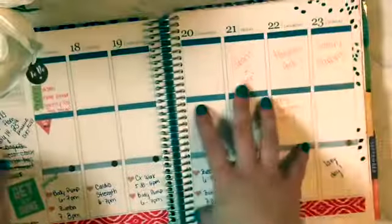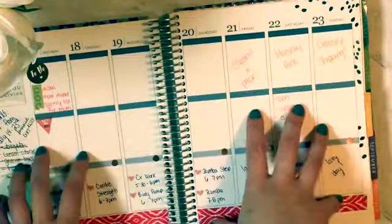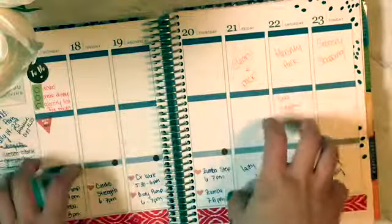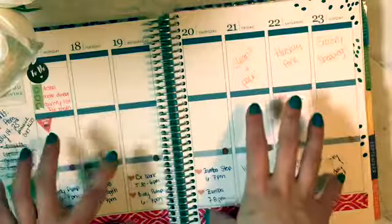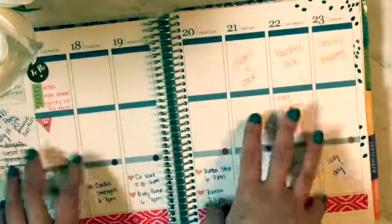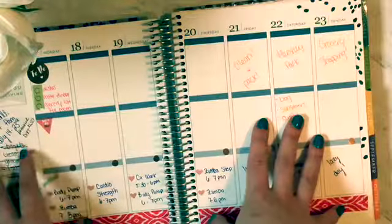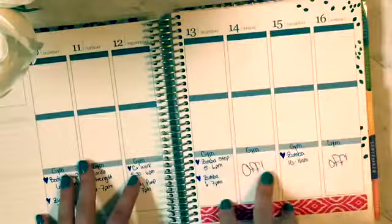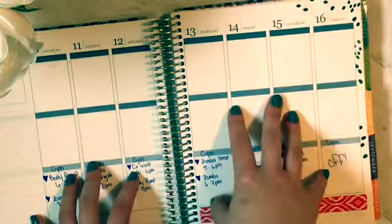So this was my first planner that really got me into this whole world of decorating and just this whole beautiful mess that it is. So I discovered this just by talking to friends of mine, and I fell in love with the Erin Condren.